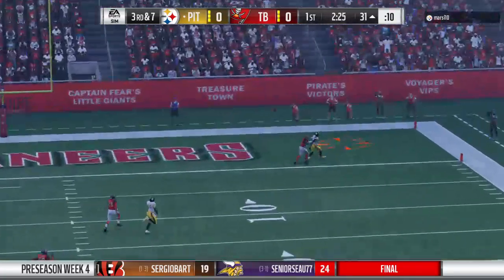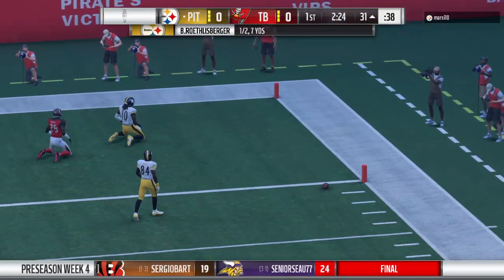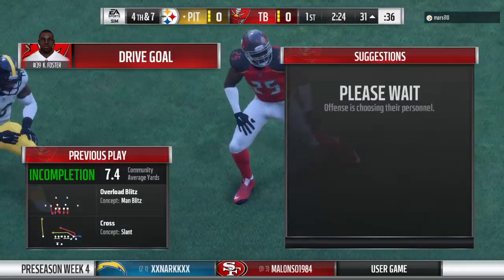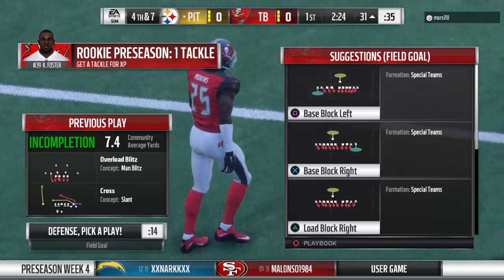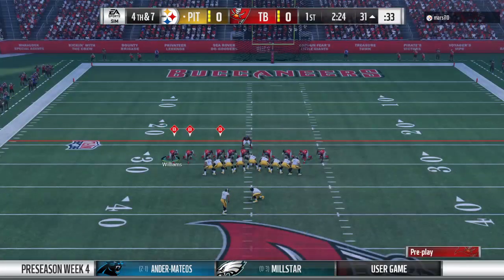Now Roethlisberger going deep here for Bryant. That's going to be knocked away and incomplete. They decided to air it out a little bit on that play, take a shot downfield, but the coverage was really nice, able to get a hand in and tip it away.